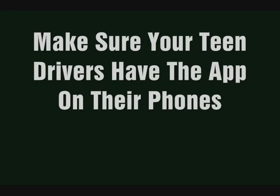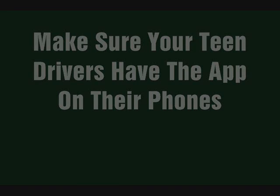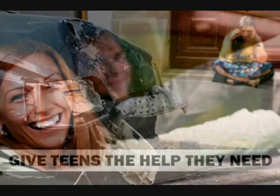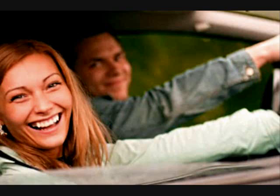And we want to make sure that your teens have it on their phones also, because what we've seen over the past is that young drivers tend to get intimidated by adults who are aggressive, and they try to take advantage of the teens. And by having this app, it can prove that your son or daughter is in the right and it's the other party's fault. So it's a great thing for your teens to not only have for them, but also for you in the long run when it comes to insurance rates.